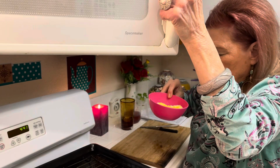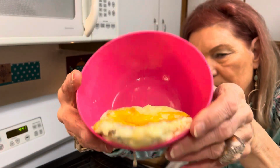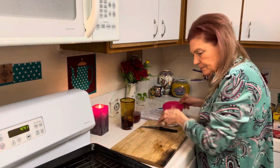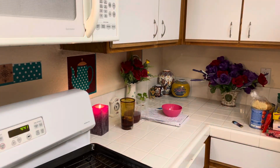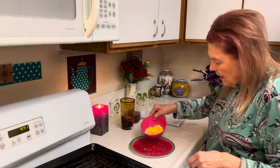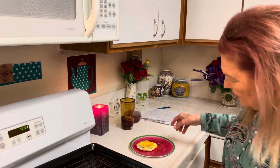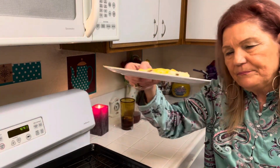Wow, look at this. It's ready. I can't believe that I didn't know how to do this. Probably everybody on the entire planet knew how to do this. All right, let's see what happened here. Wow, that looks good. Here it is. Cheese omelet, cheese and bacon.